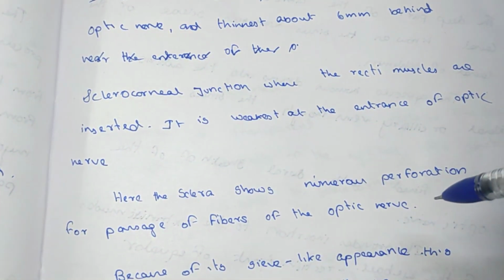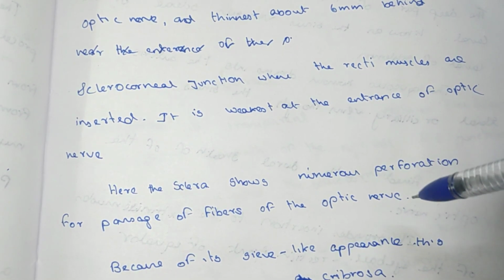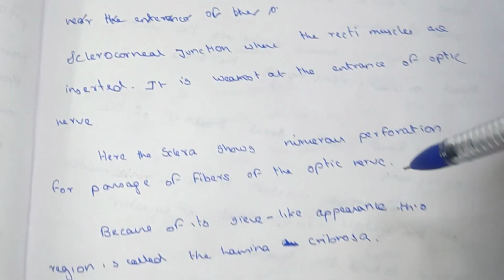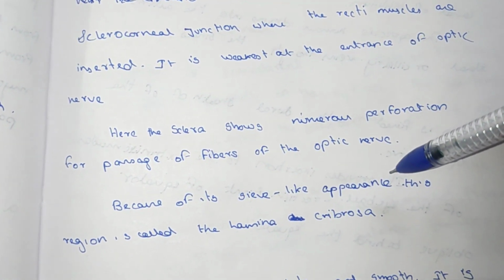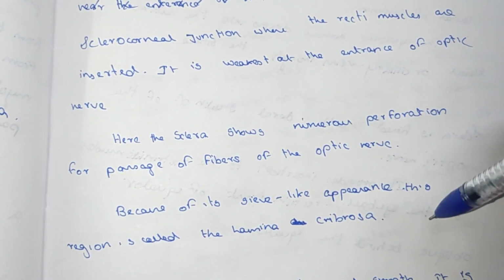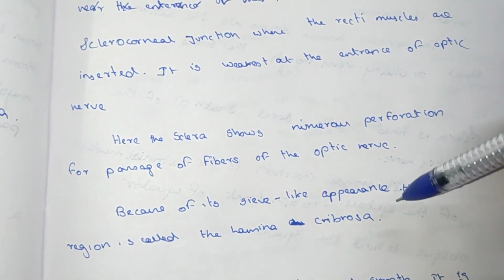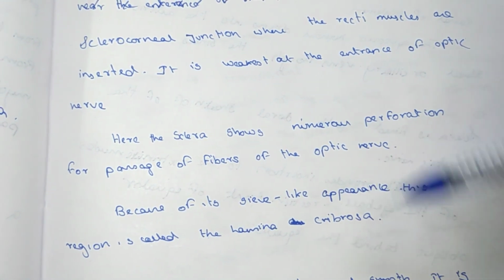Here the sclera shows numerous perforations for the passage of the fibers of the optic nerve. Because of its sieve-like appearance, this region is known as the lamina cribrosa, as numerous optic nerve fibers pass through that junction.